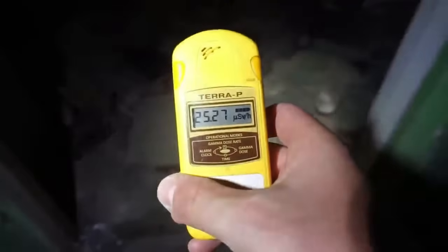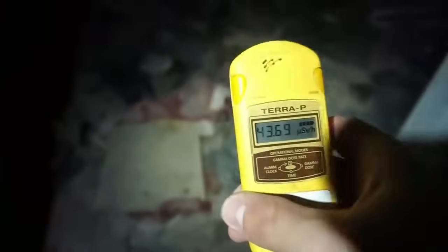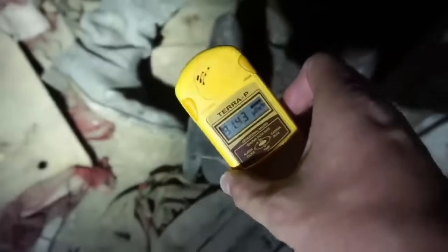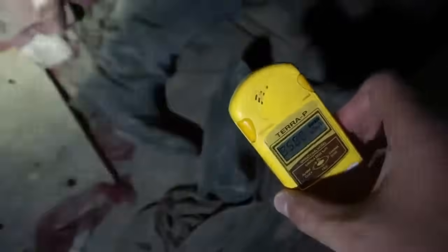So explorers, this is our first sighting of the fireman's shoes. And as you can tell, the Geiger counter has gone up to 28, 43. If I go closer, 87, 91, almost at 100. And all this was firefighters' clothes and safety equipment.